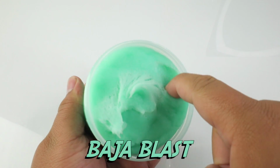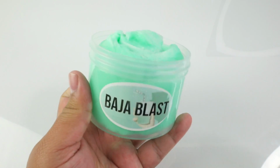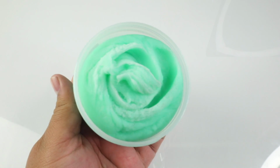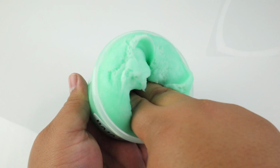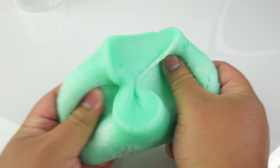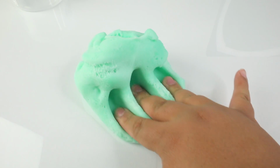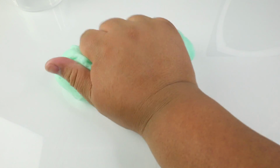Baja Blast, the OG hybrid textured slime. This one here is what I like to call a hybrid texture. So it's a mix of two different textures. We got a cloud dough in here as well as an icy. It's super cool because it gives off little baby drizzles. And the best part of it, obviously, is the scent. It's scented exactly like a Baja Blast soda. And it's just so amazing and it makes my mouth water every time.